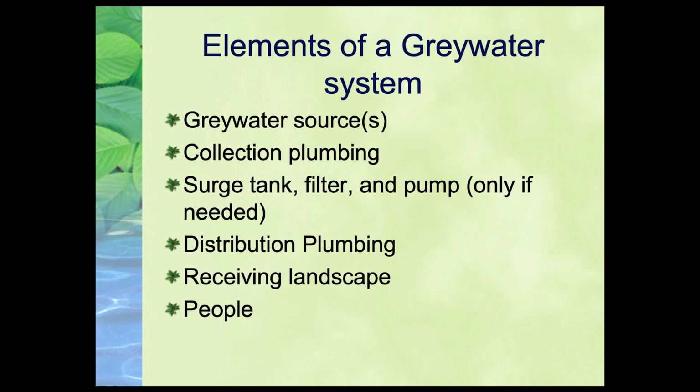A gray water system can include a surge tank, filter, or pump, but I encourage people to do as simple a system as possible because once you start adding surge tanks and filters and pumps, then there's more maintenance involved. There's more potential for your water to become black water because it's being stored. And oftentimes, more complicated systems end up failing within 5 years because people just don't want to maintain them or they're too difficult to maintain.